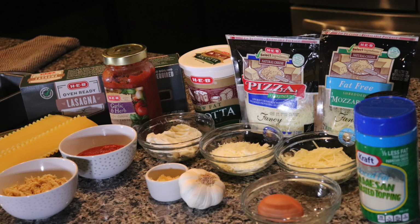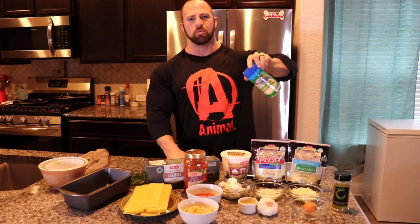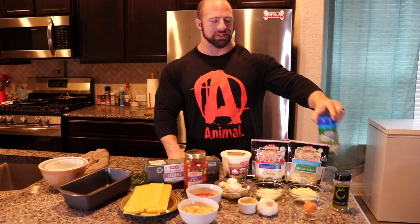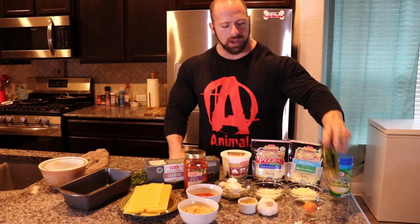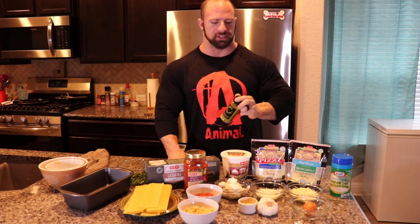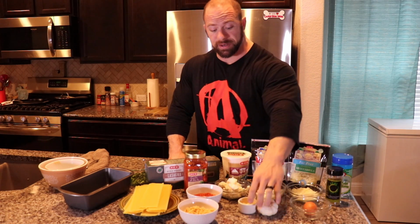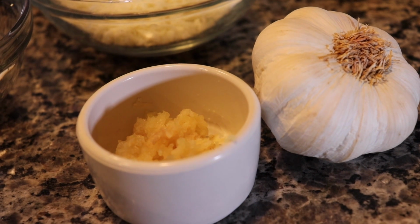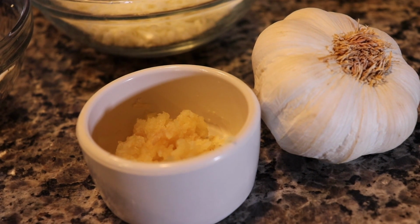Other things you'll need, have Parmesan cheese. I'm gonna use it more like a topping, not putting a bunch of Parmesan into the actual lasagna itself. I also have a Mediterranean herb type seasoning, or an Italian seasoning would work good. And some garlic. So I minced 2 cloves of garlic. Now for protein.